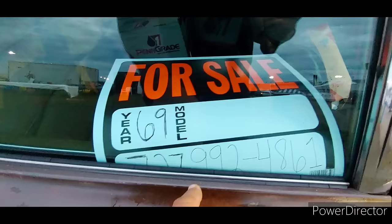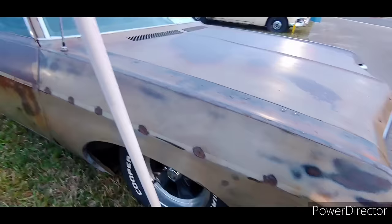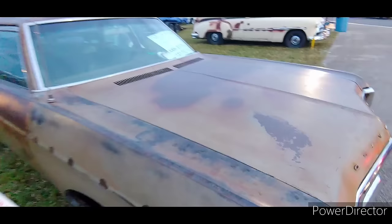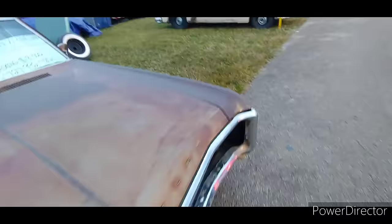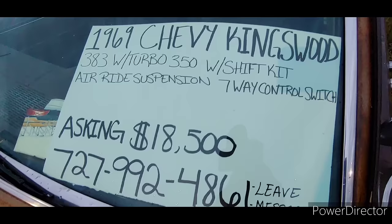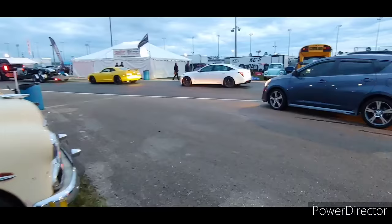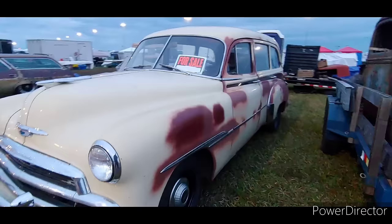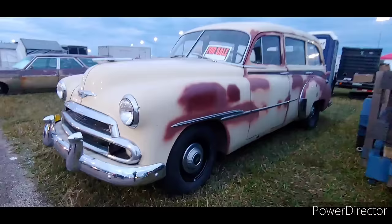I think that's 727-992-4861. I think. Oh, it's on the front too. We're just getting out of the way. Yeah, there we go. Back in there. Yeah, it is 727. We got a traffic jam, a bunch of people trying to get out now. So that was my bad luck.